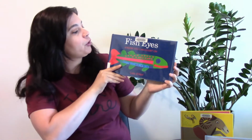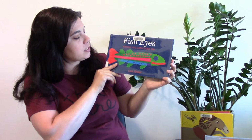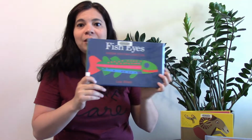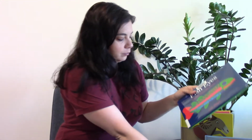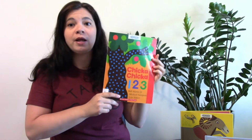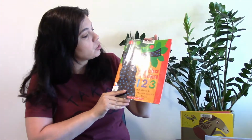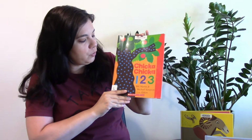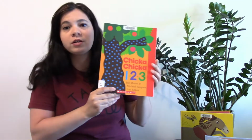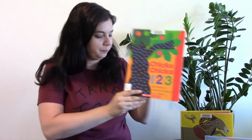Fish Eyes, a Book You Can Count On by Lois Ehlert, is a really fun and color-blocked book. You may know Chicka Chicka Boom Boom as a great ABC learning tool, but there's also Chicka Chicka 1, 2, 3 by Bill Martin Jr., Michael Sampson, and Lois Ehlert, which is a great counting book.